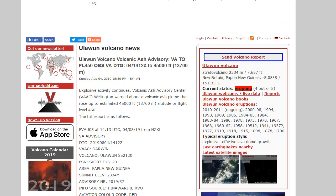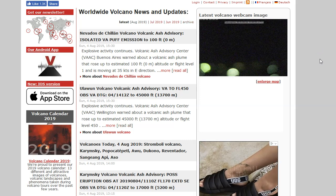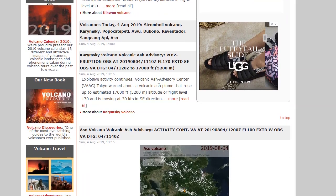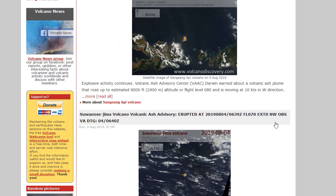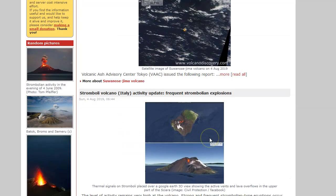It had some big eruptions lately. Remember about a year or so ago, it had an eruption, a VEI-4, which is a pretty large eruption, headed up to about 63,000 feet. I believe that was about a week or two ago. And then just earlier today, we had a 45,000 foot eruption from Umumun, and 17,000 feet from Kermiski. So we have been seeing some more volcanic eruptions.